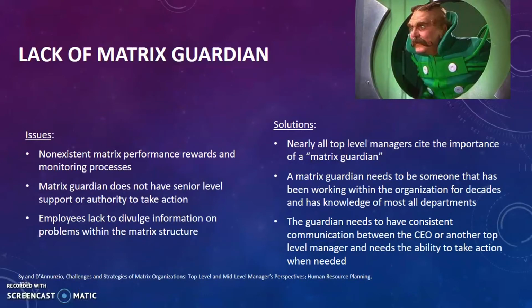Lack of a matrix guardian. Issues are non-existent matrix performance rewards and monitoring processes. The matrix guardian does not have senior level support or authority to take action, and employees fail to divulge information on problems within the matrix structure. Solutions are nearly all top-level managers cite the importance of a matrix guardian.